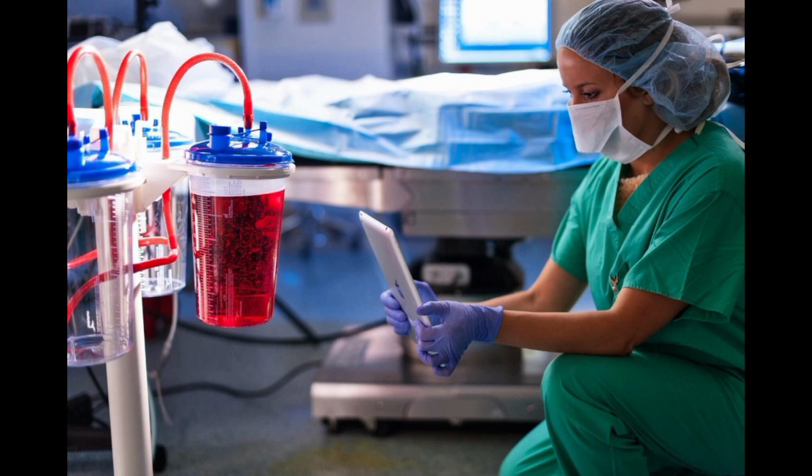Prepare for postoperative care. After the surgery, you will need to take steps to prevent new blood clots from forming. This may include taking anticoagulant medication or wearing compression stockings. Make sure you understand the postoperative care plan before the surgery. Watch for signs of complications. After the surgery, watch for signs of complications, such as bleeding or infection. Contact your doctor immediately if you experience any unusual symptoms.